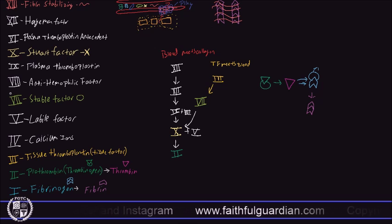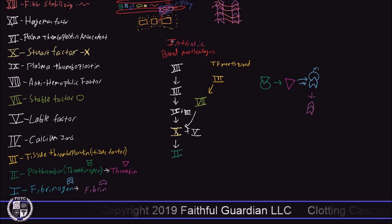Now, where the blood meets the collagen and where the tissue factor meets the blood, these are known as two different processes. Whenever you have your blood meeting the collagen, this is going to be known as the intrinsic pathway. This intrinsic pathway just means that clotting factor number 12 is where this signal started. And whenever we get over here to where clotting factor number 3 activated clotting factor number 7, this is going to be known as our extrinsic pathway.